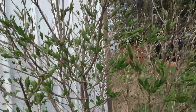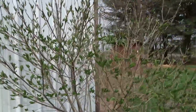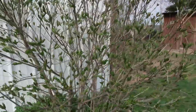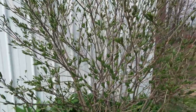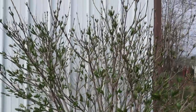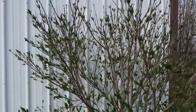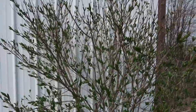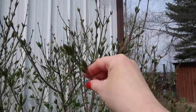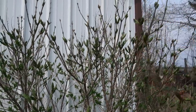My dwarf Chinese lilac is really doing well. Last year we had a really weird year. I think it was the end of August, beginning of September, we actually got another lilac bloom. It was the weirdest thing. I was driving into town and I'm like, wait a minute, those are lilacs. They're supposed to be blooming in May. And yet there they were. So I didn't really know what was going to happen this year, but it looks like, I can see not only leaves, but those are definitely flower heads forming.